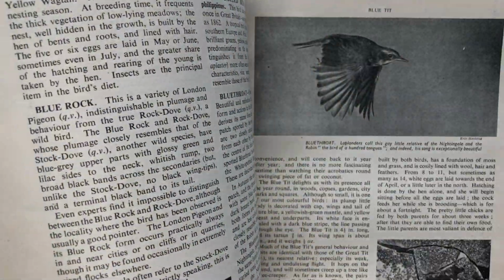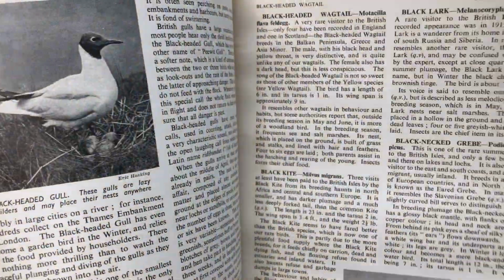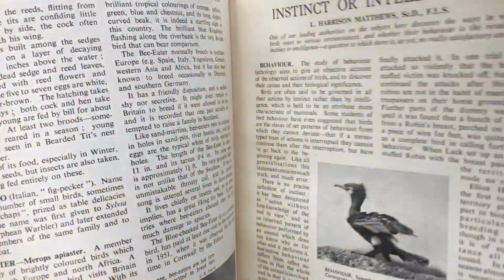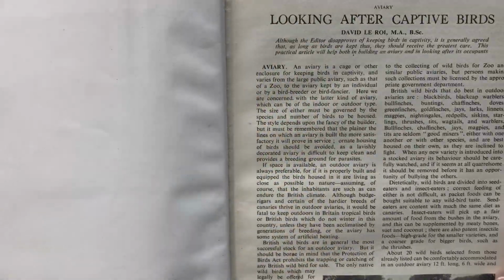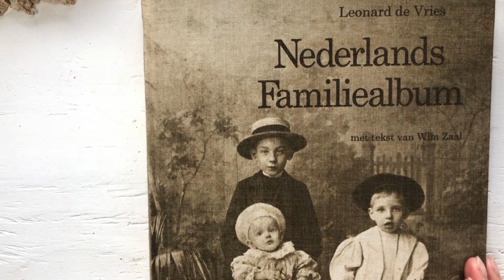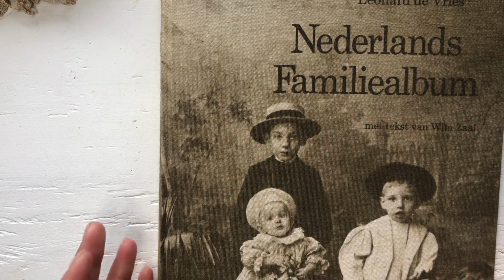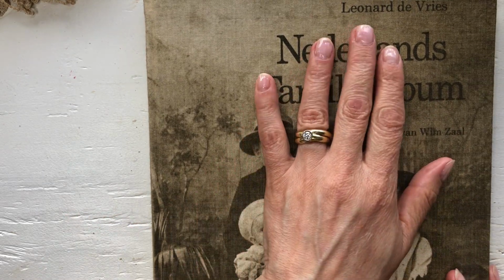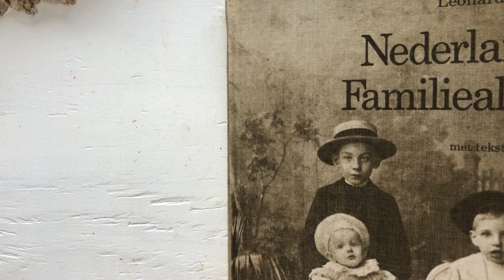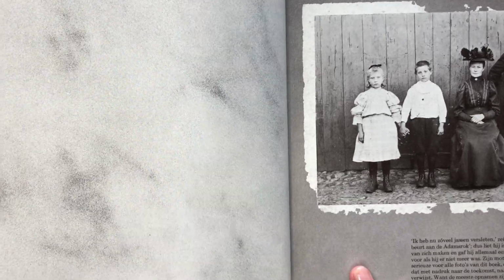I love it. So again, I want to work with some black and white images, and that's what I was looking for this week. Some black and white photos, and this one is filled with them. Lots of birds and things, and of course, who can resist this cover? And this is the other one that I found with the black and white image in, and this says Nederlands family album. I don't know exactly how you would pronounce Leonard de Vries in Dutch. That's how we would pronounce that in Afrikaans. But this was published in 1975.